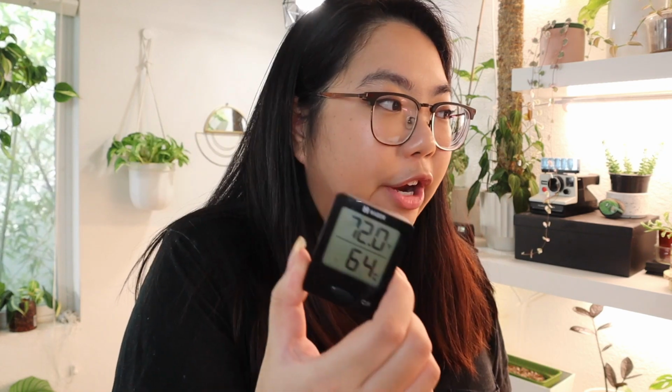I do find that it is quite reliable. I've tried other brands that are completely off, but this one seems to be pretty reliable. It matches up to the humidifier that I have. It matches up to other gauges that I have, so I think this one is pretty accurate, and it's quite inexpensive.